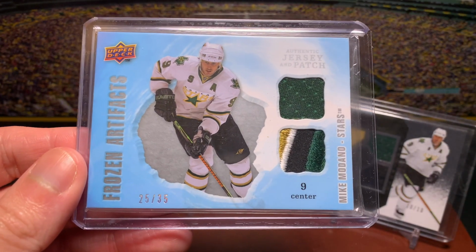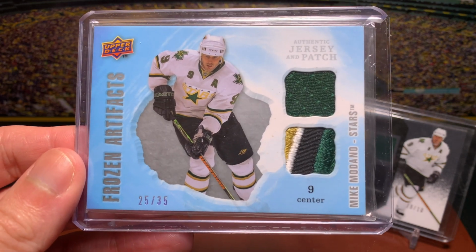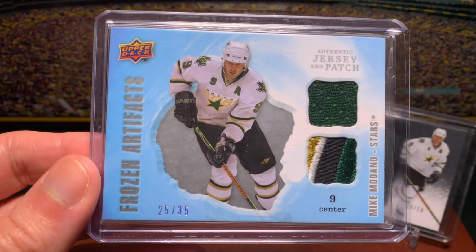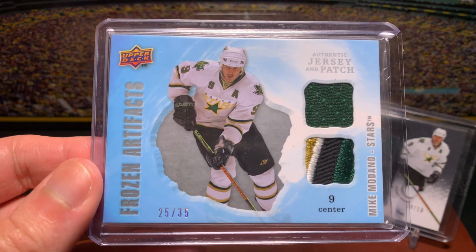Look at the colors. Pretty good. So again, with the size of window, pretty solid. So that is numbered to 35. Frozen Artifacts. Very good.